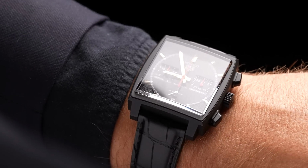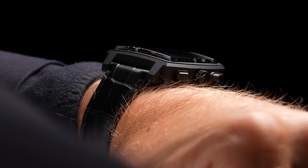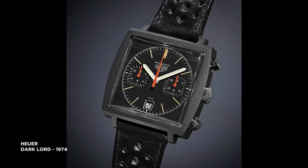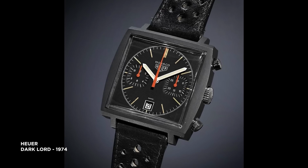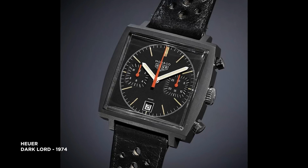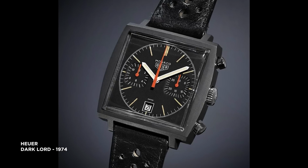Yes, so Monaco released in '69, among a vanguard of self-winding chronographs. In the 70s, things get a little bit spicier. They do a black coated version, which again looks just so on trend right now. And that's why in 2022, in the 50th anniversary of this style of watch, the Dark Lord now has a modern iteration. And we do have to talk about this one.